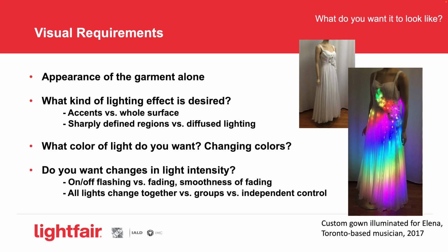And in this example, when the lights are off, the dress does not look like it has anything that has been modified on it. And then when it lights up, the rainbows move down with each light controlled independently.